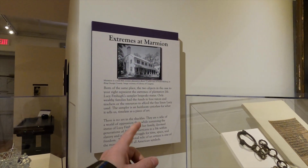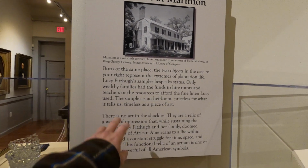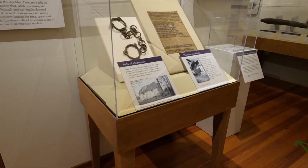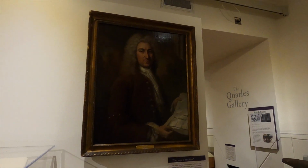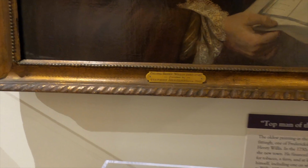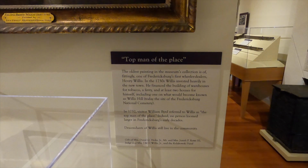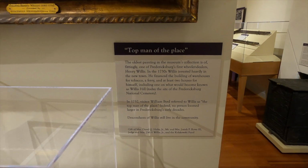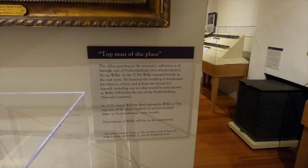Picture of the Marmion plantation that's out in King George, and it was owned by the Fitzhughs, same family that owned Chatham Manor. This guy doesn't look too happy. Colonel Henry Willis. I've never heard of him. Okay, he's part of the Willis family. Looks like he had a house up on Willis Hill, off Sunken Road, over near Marye's Heights, over by the National Cemetery.